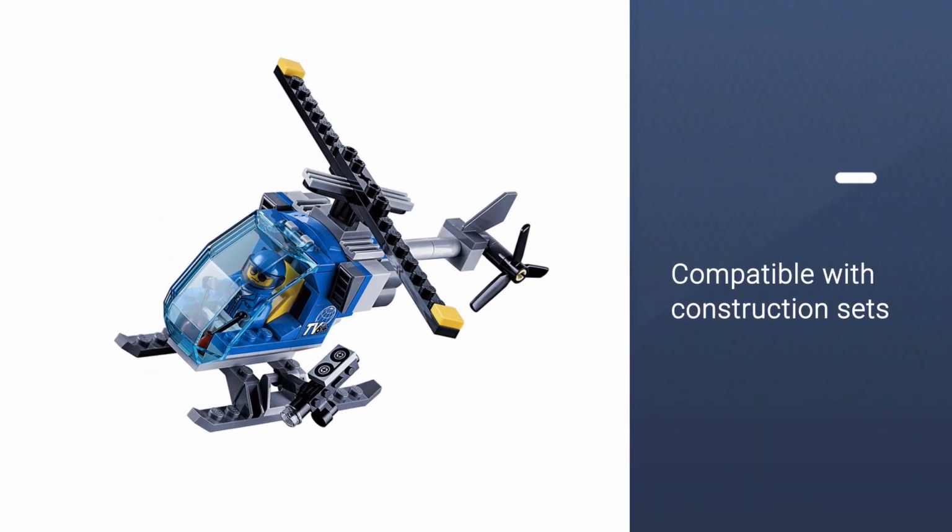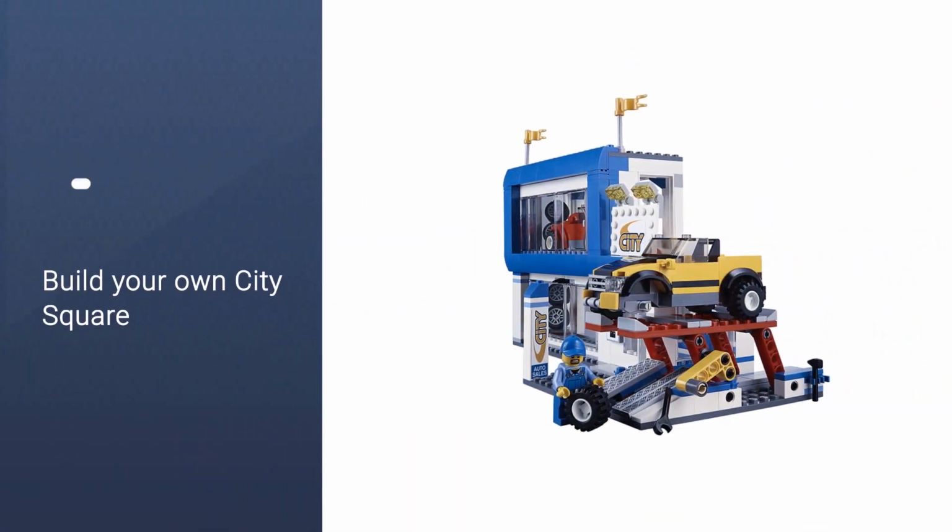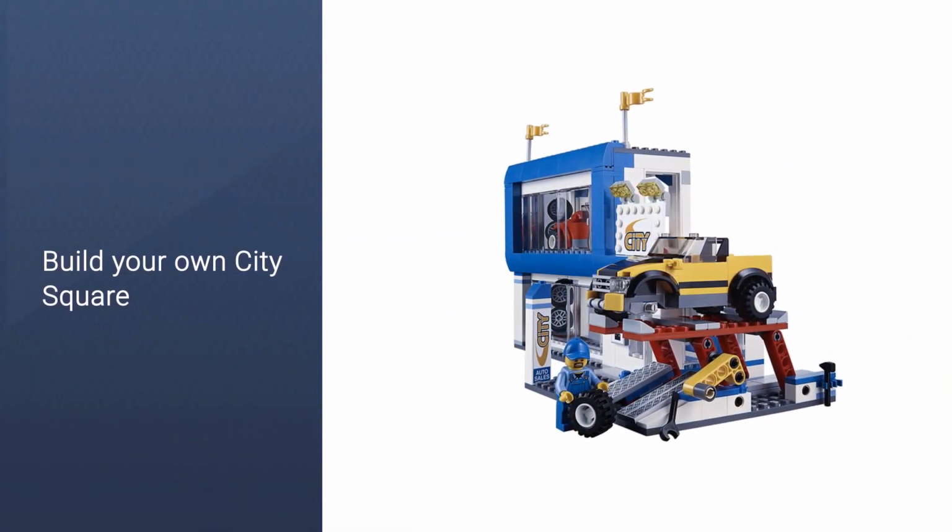Once kids have constructed their new city, they can populate it with the 12 LEGO figures in the set, including a saleswoman, pizza delivery man, tram driver, dog, and more.